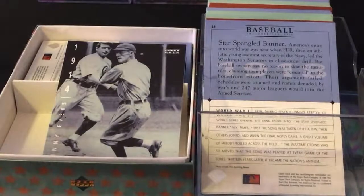Star-Spangled Banner. America's entry into World War I was near when FDR, then an athletic young assistant secretary of the Navy, led Washington senators in close order drill. But baseball owners saw no reason to slow the turnstiles, claiming their players were essential to the home front effort. Their argument failed, and schedules were trimmed and rosters denuded. By war's end, 247 major leaguers would join the armed forces.